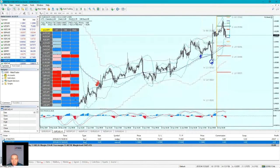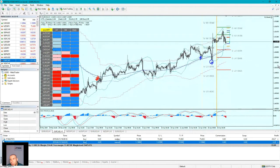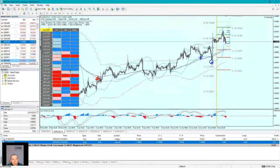Eurocad, wow, this was a big move. I missed it completely. This was the signal, guys. If I had taken this signal, I would have been in profits. Wow, instantly. This is like an instant candle, 100 pips. So good. So good. Yeah. Even if I got here only 17 pip drawdown, this was a great trade.